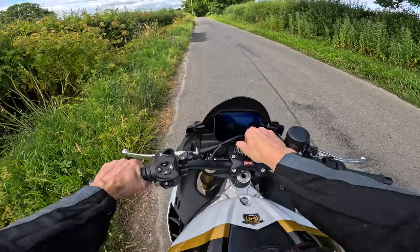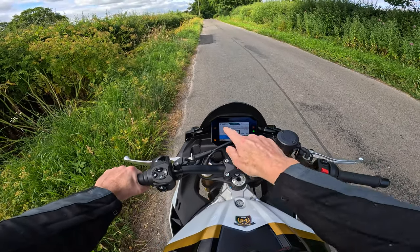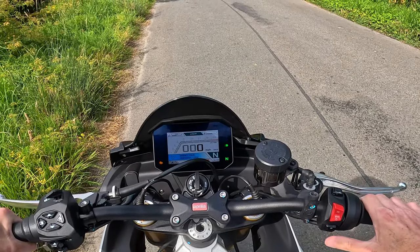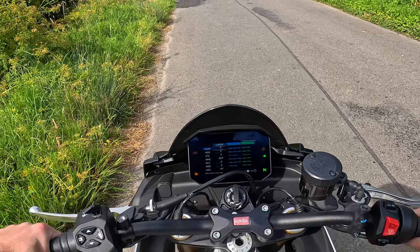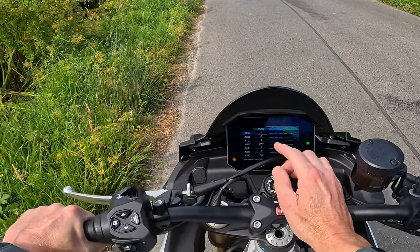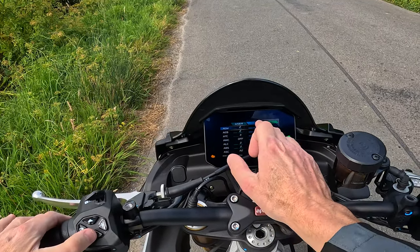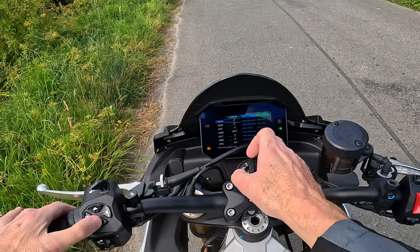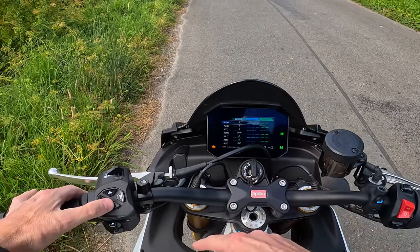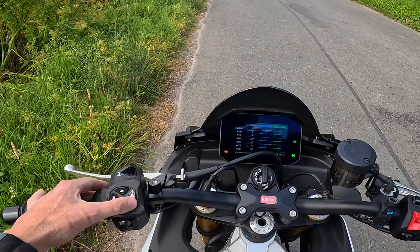So I don't know how well this will come out, but let's just turn the ignition on. So basically, I'm in user mode, so it's like tabs on the screen. If I just hold down the button here, it takes you into configuration mode. And it's all really nice and straightforward. So you've got user, tour and sport. In tour and sport, the only thing I think you can change is the traction control and the suspension firmness, not by changing it in here, but by changing it when you're in the normal dashboard mode, and you can change it using these buttons.